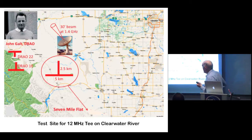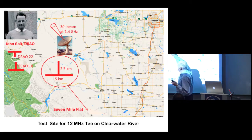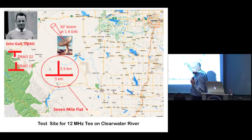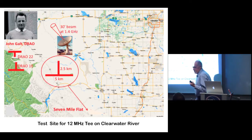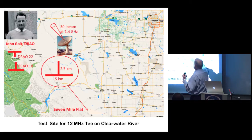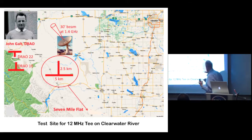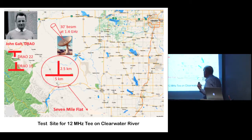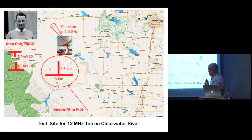John Galt, okay, these are the existing decametric arrays that Rob was talking about. John Galt would like very much to have a larger array, also decametric, with a beam comparable to what the 26 meter has at H1 line, right? So it scales to about this size. He asked people in our department to find a potential site. So here there's Edmonton, Red Deer, Innisfail. It's a site on the Clearwater River on provincial land.